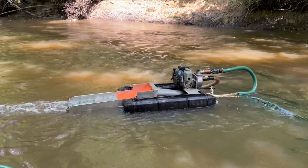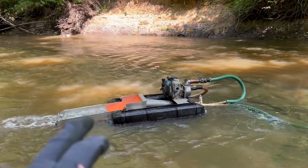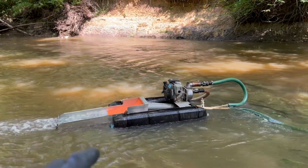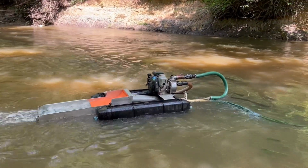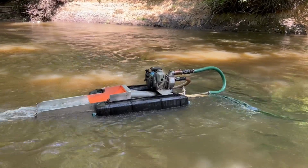I know I got a little bit of white water there, but I've got a wave tray in the front, and I exaggerated more like a Darby ripple. So any fine gold should be protected under that ripple and keep it from blowing out the back, I'm hoping. First run since I've made all the modifications on it.